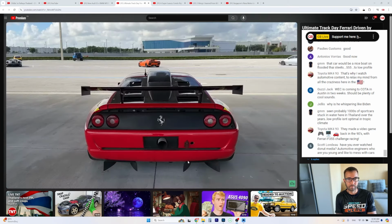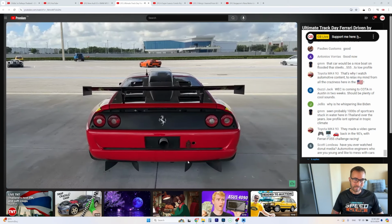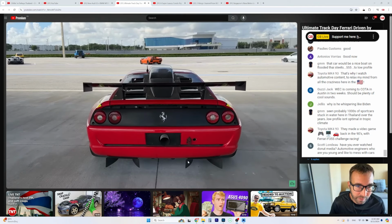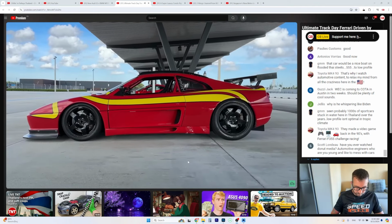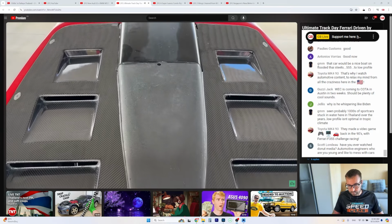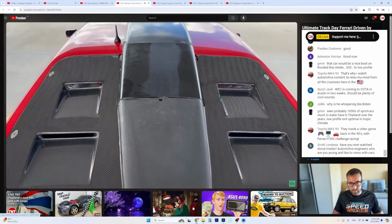It's big. Speaking of big, this wing is enormous. It's carbon fiber, it's adjustable, and obviously it helps with downforce at speed. This keeps the back of the car planted to the ground as it goes around high-speed corners. Something you won't see very often is a carbon fiber engine cover like this one.